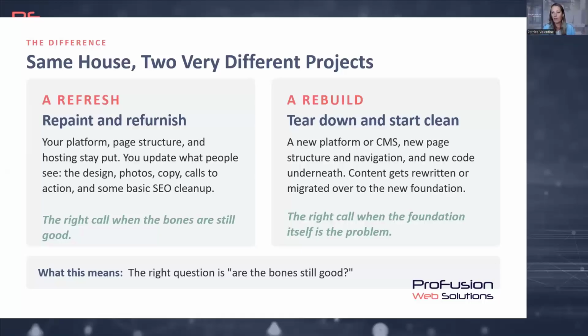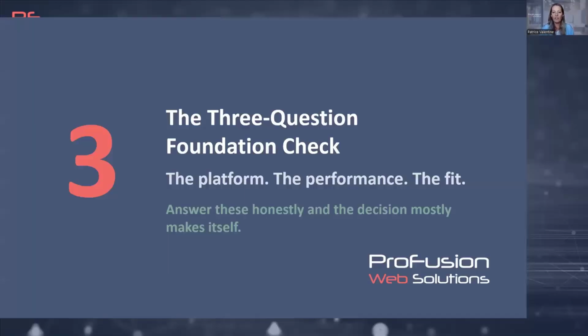It might be on a perfectly good install of WordPress with plugins that function perfectly. So the bones are still good, and it might just look kind of janky. Then we can just go in and do a refresh on that. But if it's a rebuild, what you're asking is, are the bones still good? Is it technically sound? That's the question we're really asking and answering with our 3-question foundation check.